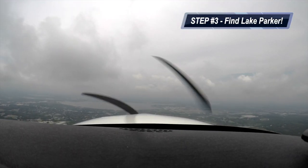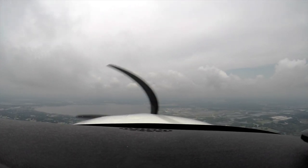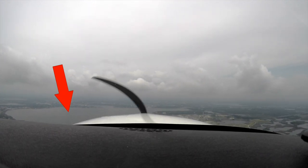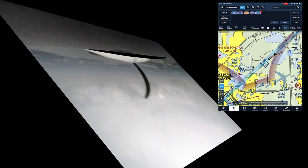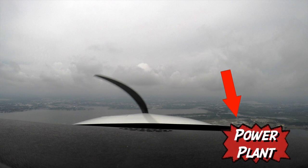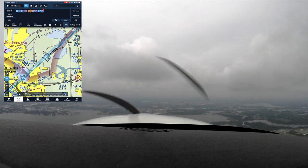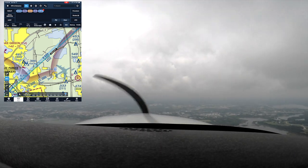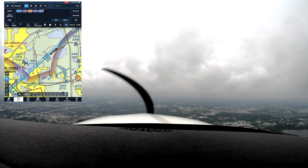Okay, so here's the approach to Lake Parker from the east. And it was fairly easy to find once we got below the clouds. It's a fairly good size lake. Of course, when you start flying over Lake Parker, it's easy to see on the right-hand side there, the power plant. So we caught that almost immediately. About midway through the lake, that's when we were spotted, and we were asked to give a wing rock. That's coming up.